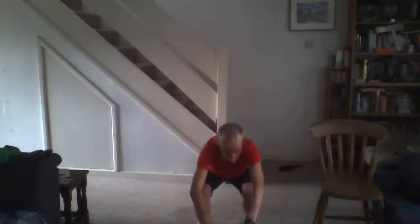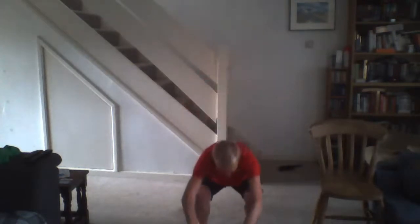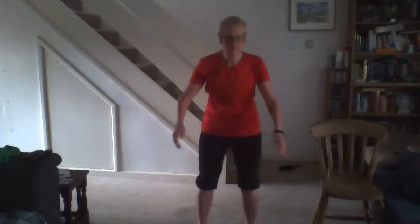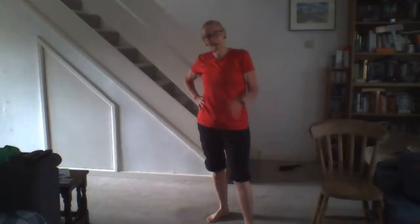So, one, nice and controlled. If these are hard, two, sometimes the temptation is to do them quickly to get them over with. Three, four, but you don't get as much benefit. Five, six, seven, eight, nine, ten. See, those gluteus maximus or maximi. Glutei maximi are already thanking you. They're thinking, oh, that was good.